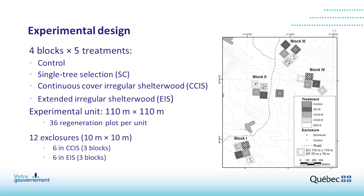Experimental units were about 110 meters per side, a little bit higher than 1 hectare, and we put 36 regeneration plots on each experimental unit. We also added deer exclosures. We have 12 deer exclosures, 10 meters by 10 meters, 6 in the continuous cover irregular shelterwood, and 6 in the extended irregular shelterwood.